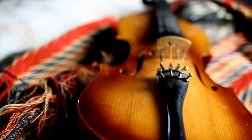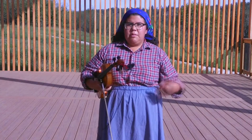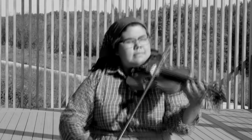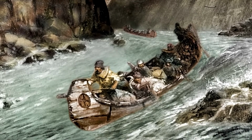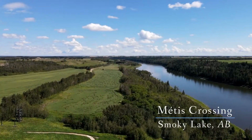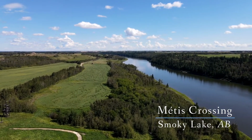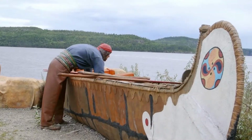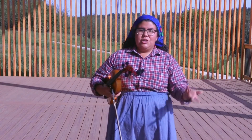Now, the fiddle has been around for a very, very long time and of course comes from the classical music from the violin. And when the Europeans first came over for the fur trade and were voyageurs, they brought their music onto the canoes. Now, when a voyageur was hired, it was one musician and one really strong singer. They needed to have that music on the canoes with them because they needed to have everybody in time and in tempo with each other. That made it less likely that the canoe will flip over.